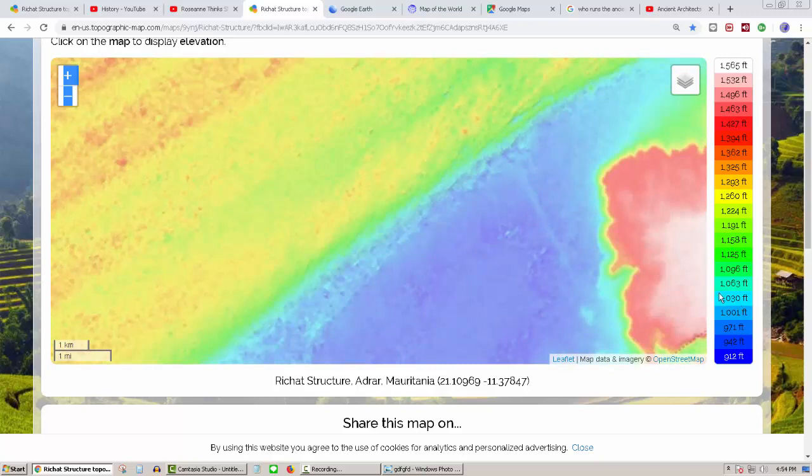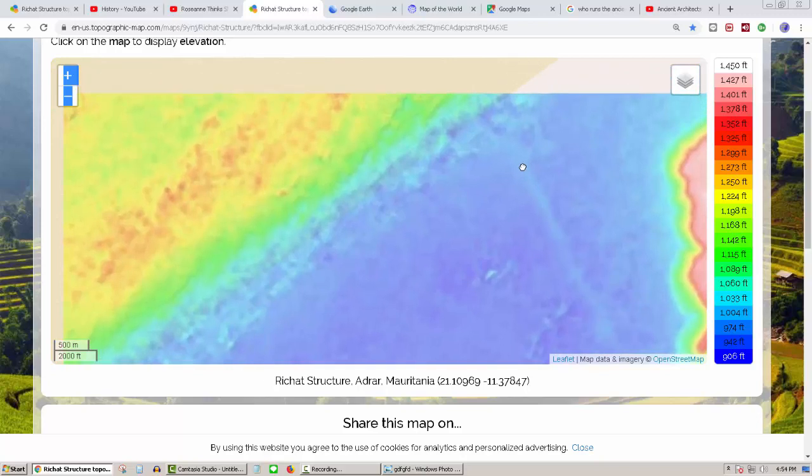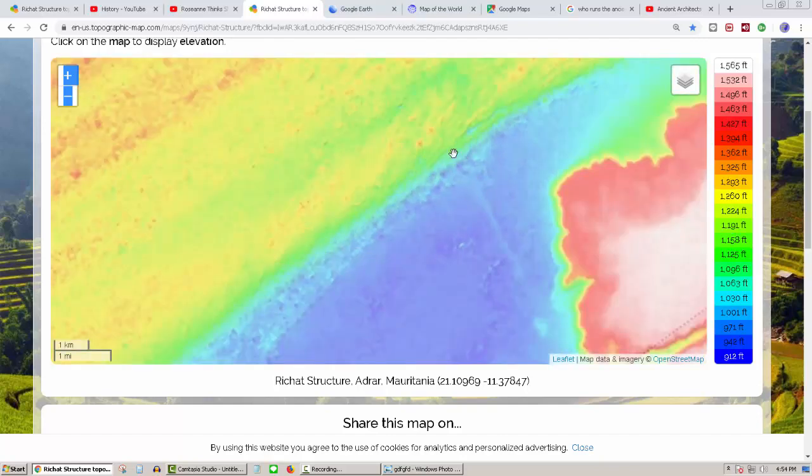There it is. So here we are, and if we go over here and look at that arc, now look at it, you can clearly see that the light blue is about 1,030 feet, and the darker blue is like in the 900s. So when you look at that, you can kind of see it disappears under the same height ground, and then higher ground, and then higher ground, and then higher ground. So you're not going to see lower ground like it stopped.